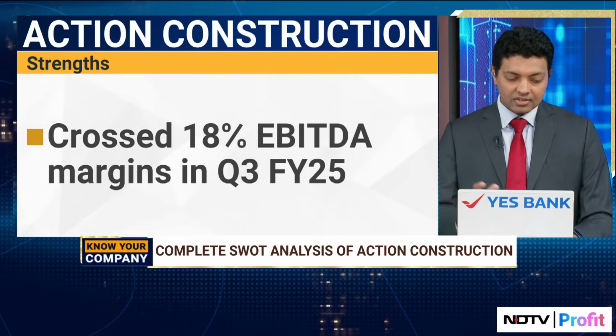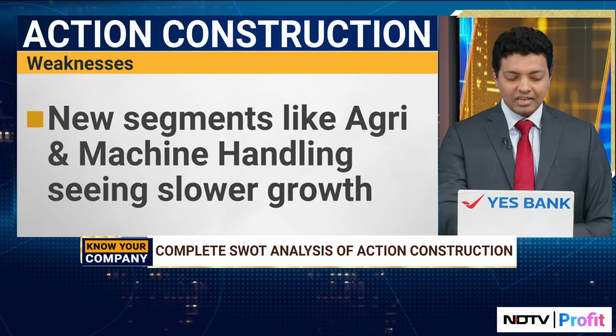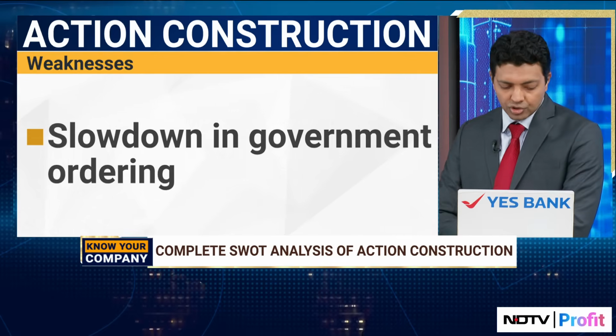In terms of weaknesses, again, new segments like agri and machine handling are seeing a little bit of slower growth. And there is, of course, a little bit of slowdown in government ordering. But Puneet, let's talk about opportunities and threats then.